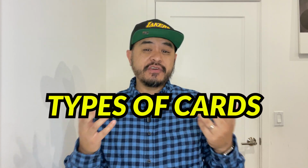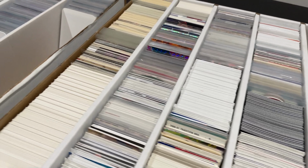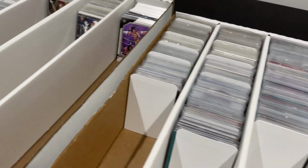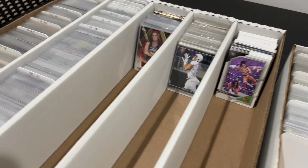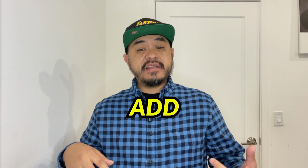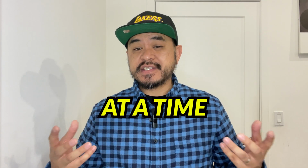Now, when I'm talking about quality, I'm not just talking about the condition of the cards you sell. I'm also referring to the types of cards you sell. If you have a large inventory, then you can just list as many cards as you want, and eventually the sales will come. One of the strategies in this space is to sell the faster moving cards first and then add the slower moving cards a little bit at a time.